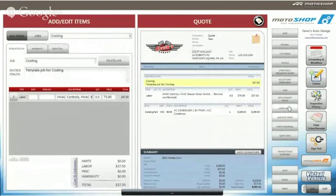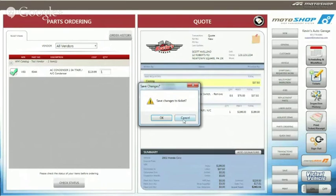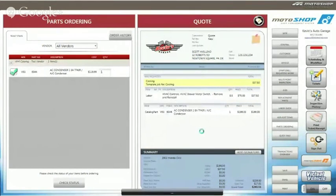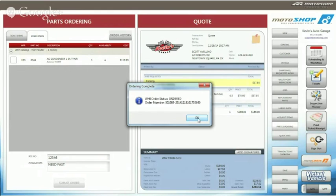Then if we want to order the parts, we go into the parts ordering button. We select the parts here that we want to order. I can check the status. First, it wants me to save the ticket, so we'll go ahead and do that. Then we'll submit the order. We can type in any kind of PO number, any comments, and submit the order. And so that's going right to the local vendor then? Absolutely, yes. The local vendor that we've designated as the shop.